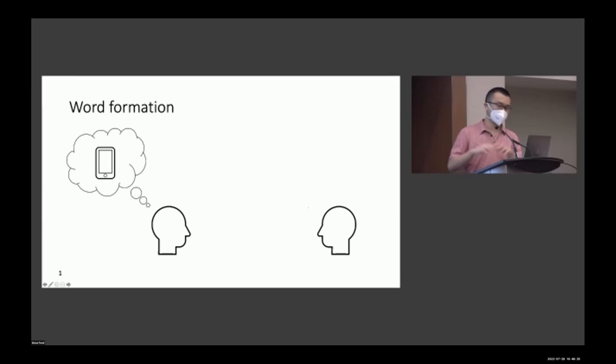Let's first go back several decades, when there were only, say, landlines. Let's imagine that someone came up with the idea of a portable telephone. Wanting to share this idea with another person, as a speaker, they'll need to somehow create a label for this novel idea.